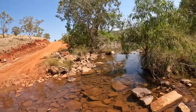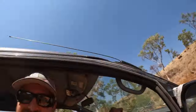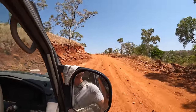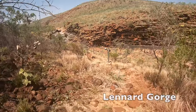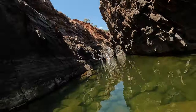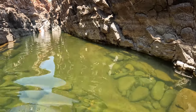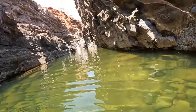River crossing here on the Gibby. There she goes. The Delica powers right through. Here we are, Lennard Gorge. Whoa, that's chilly.